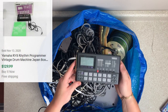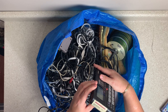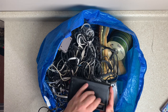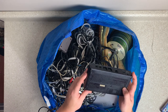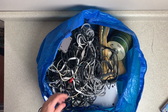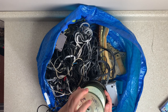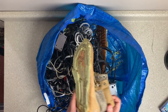We have a Yamaha. Looks like for a guitar or a sound converter. Oh, it goes with batteries. I have a few. I might check it out. Looks pretty old. It's model RY8, made in Japan. So, I'll take a look at it. Rack of CDs. Probably CDs made with music for themselves. Ooh, talking about a messed up shoe.